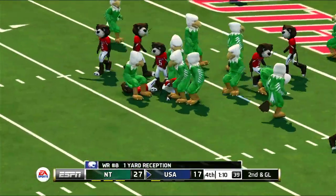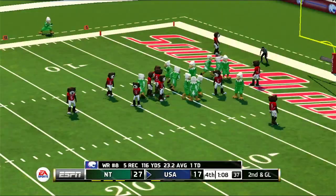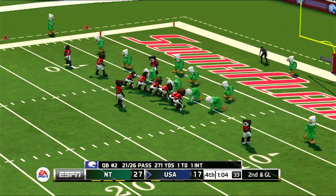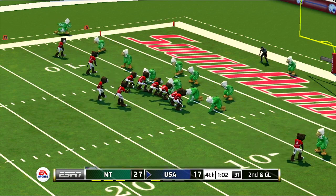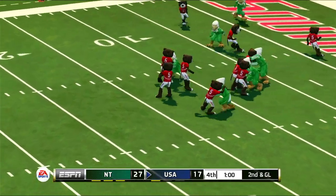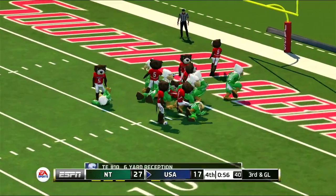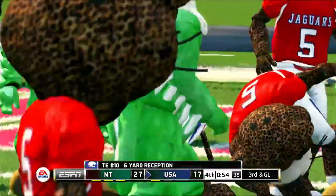Bring him down around the 6-yard line. Number six with the tackle at the 6-yard line. That brings up second and goal. Fires quick, he catches another. And down he goes, just outside the goal line.